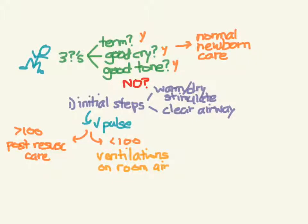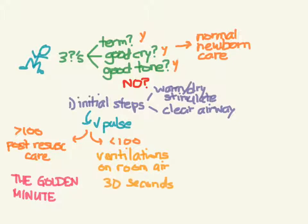Now, all of these steps that we just took here should take you less than a minute. In trauma, we have the golden hour, where resuscitative measures taken there have the best chance for survival. Here, we have a golden minute, so you've got to do a lot of stuff in here to improve your chances for success. So you're going to give those ventilations about 30 seconds. And then we check a pulse again. So now we're at about 90 seconds, right? First we had the first golden minute, and now 30 seconds have passed. We're at 90 seconds or less. And now you check a pulse again.